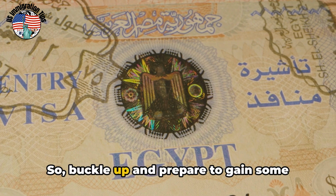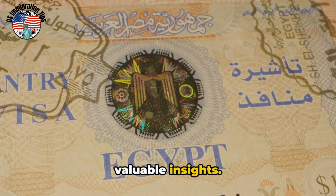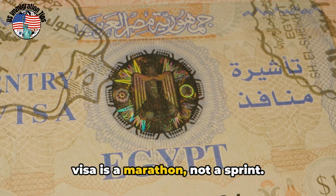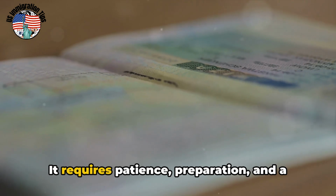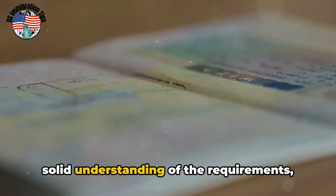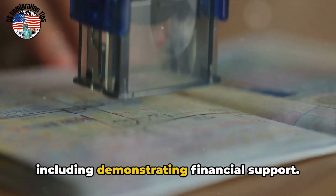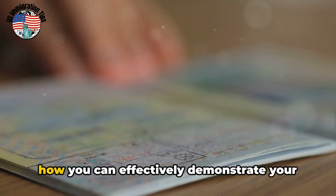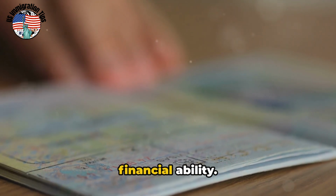So, buckle up and prepare to gain some valuable insights. Remember, the journey to securing a US visa is a marathon, not a sprint. It requires patience, preparation, and a solid understanding of the requirements, including demonstrating financial support. Stay tuned as we delve into the steps on how you can effectively demonstrate your financial ability.